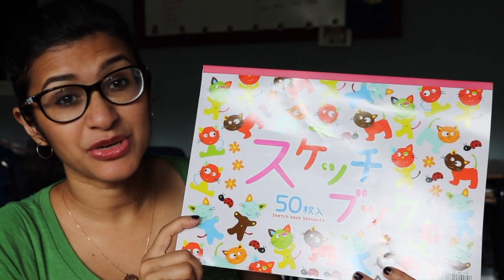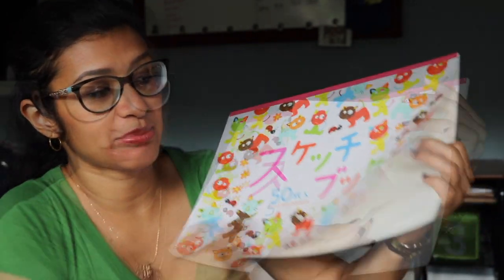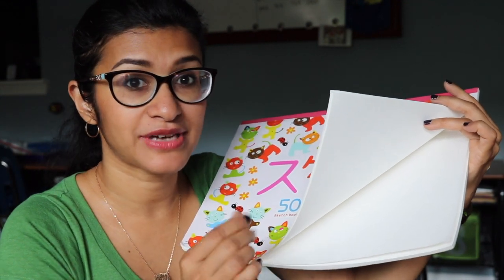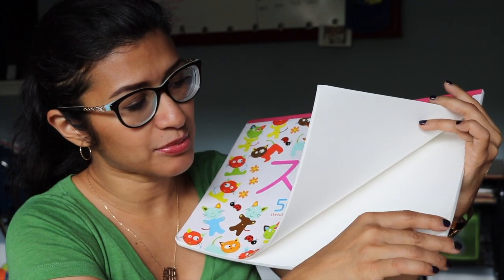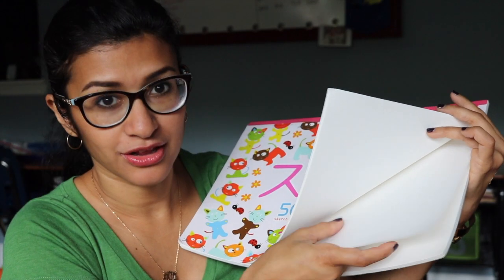So I got this sketchbook, just 50 plain sheets. It was just $1.50, and it's really nice quality paper. So I actually think it's a better deal than the ones at the Dollar Tree. The ones at the Dollar Tree have that very thin paper that you can't paint on or anything. This I think would probably hold regular school paint pretty well. Probably not watercolor, but school paint.